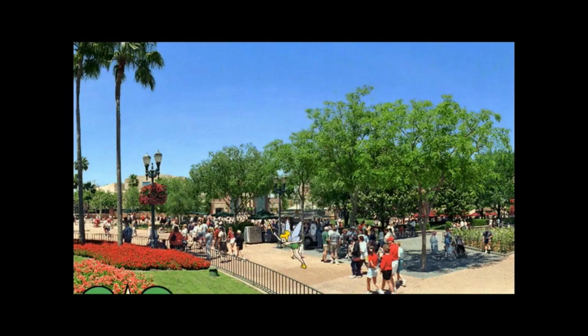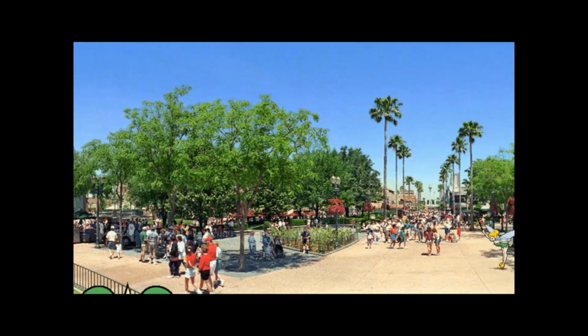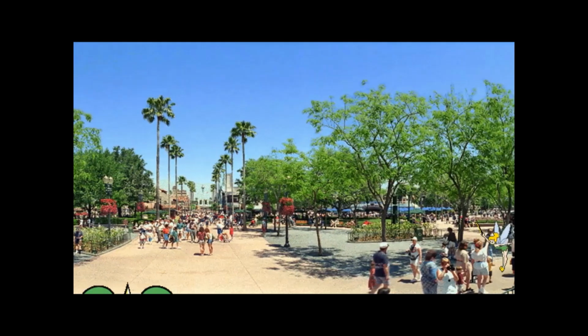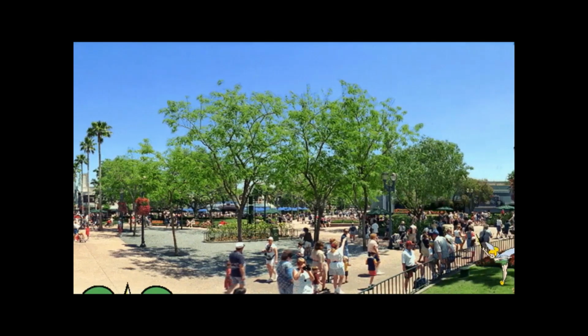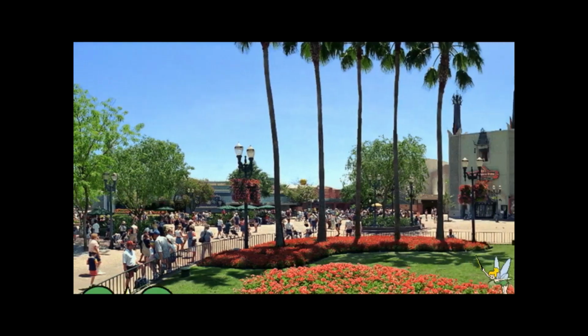Hollywood Boulevard welcomes guests to Disney Studios Florida. The Chinese Theater houses the Great Movie Ride. The entrance to the New York Street backlot is to the left of the Chinese Theater, and to the right is the Animation Courtyard, home to the magic of Disney animation.